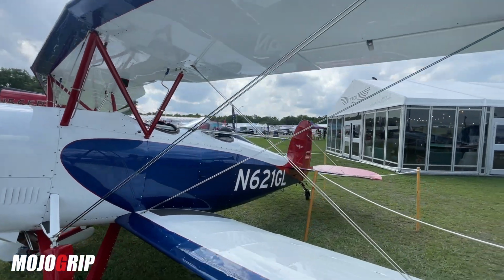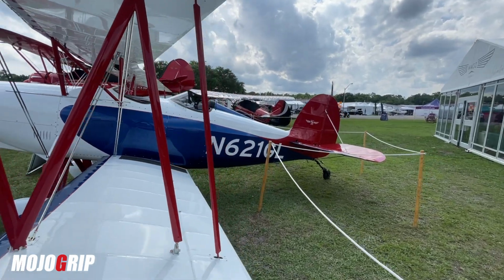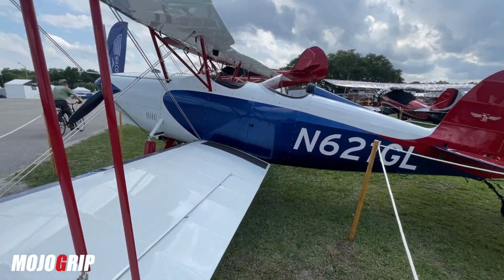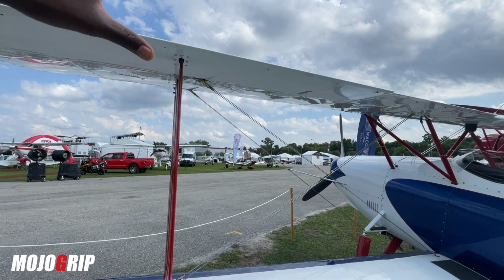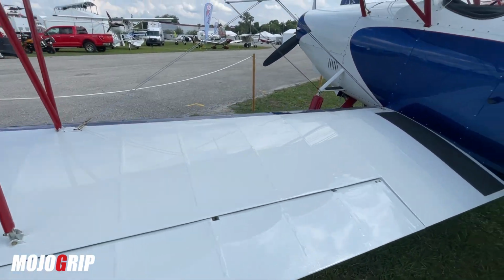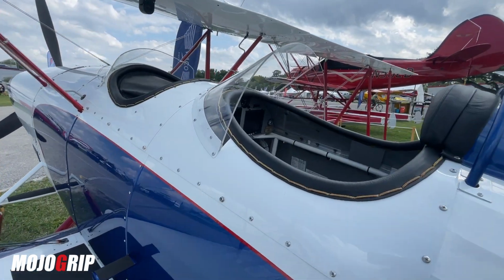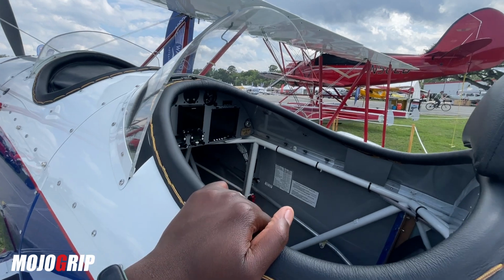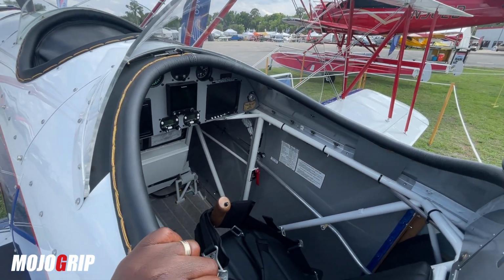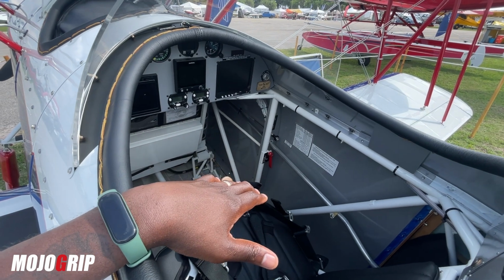And then you come around here, and with the wings, guys, you do have control surfaces. You can see them on both the top and the bottom wing, and they all serve a purpose. It's not just there for looks. So you have tandem seating, where you have a seat here in the back. You can see the same controls. You have controls both in the back seat and up front.